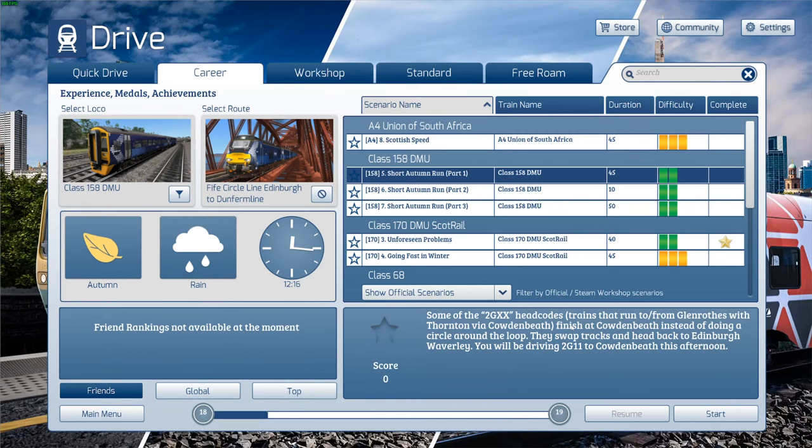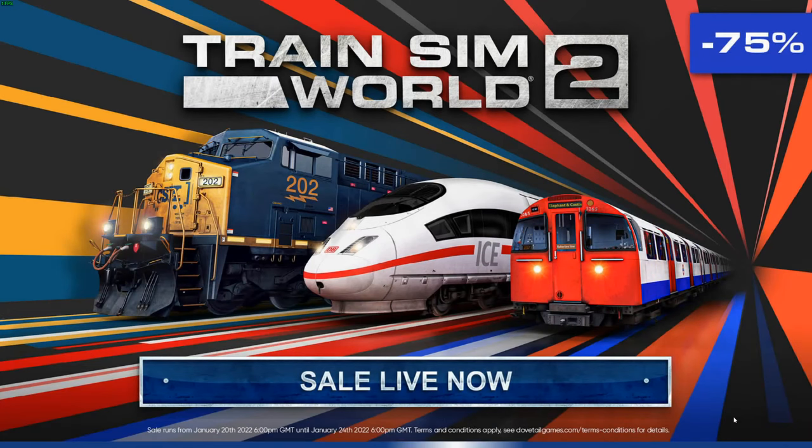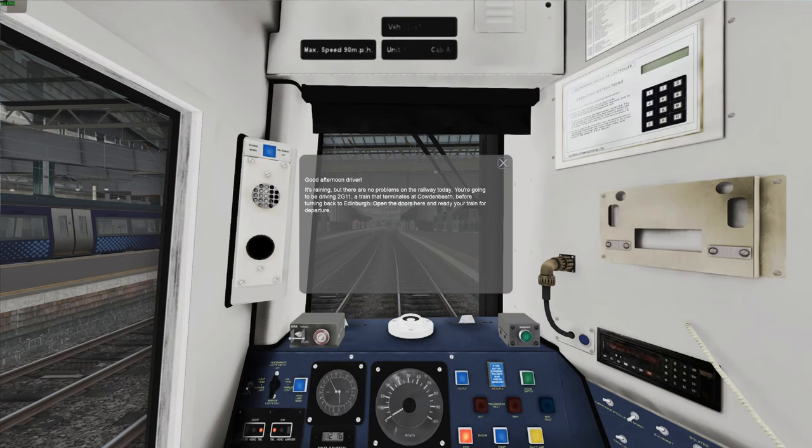So we're going to do this Class 158, Short Autumn Run, Part 1. That seems fine, and that'll be our last journey for today. But doing two on this route, I think, is a good live stream. We get a good experience of it. Okay, good afternoon, driver. It's raining, but there are no problems at the railway today. You're going to be driving 2G11, a train that terminates at Cowdenbeath, before turning back to Edinburgh. Open the doors here and ready your train for departure. Fantastic.